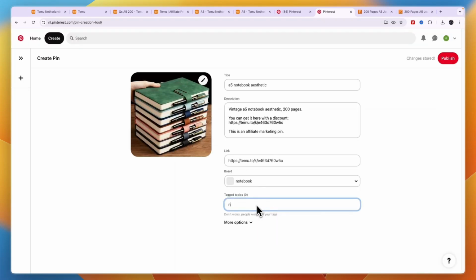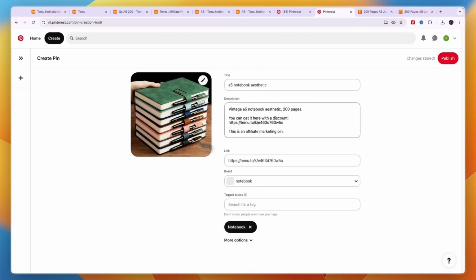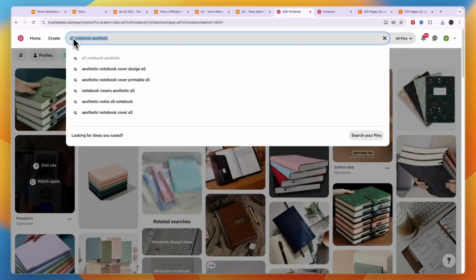Then you can search for a tag. So let's see, notebook is a tag. So just add between 3 and 5 tags right there. Under more options, I wouldn't really change that. So now we have this pin right here. Now just click publish. And now what will happen is that this pin is going to rank for this keyword right here, A5 notebook aesthetic.